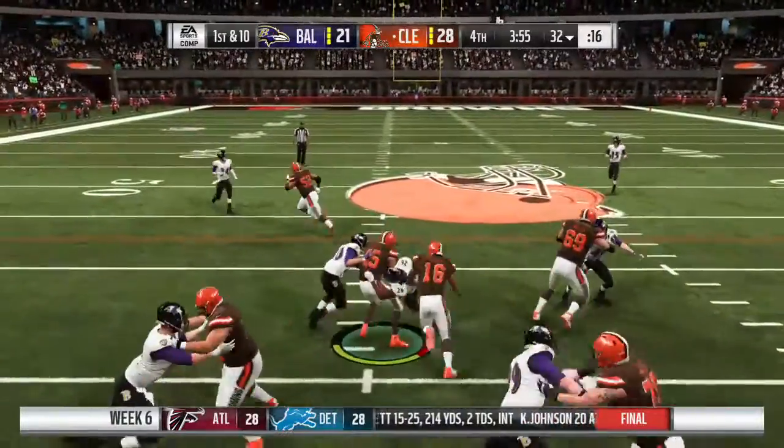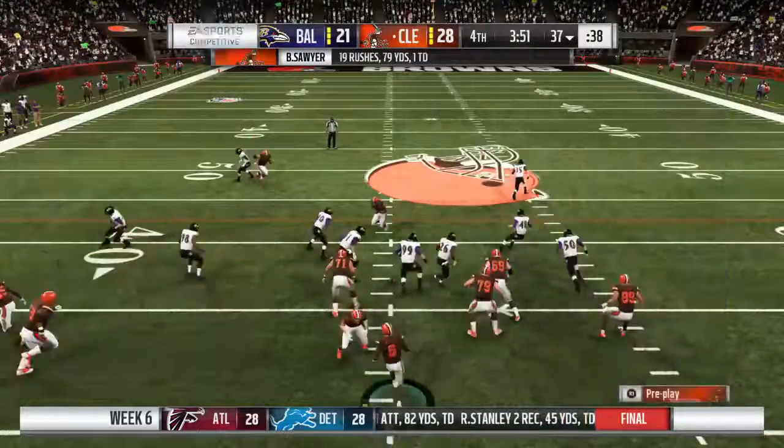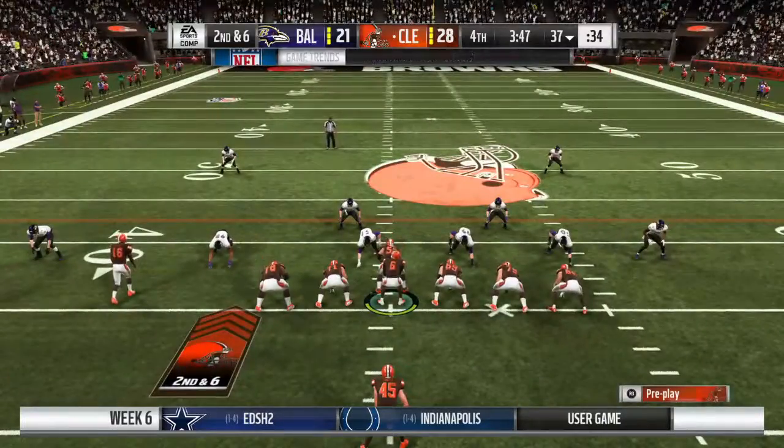And they'll go with the ground attack here. Found a little room there as he's up to about the 37. Call it a gain of 4 on 1st, and that'll make it 2nd down.